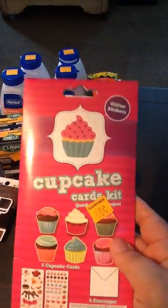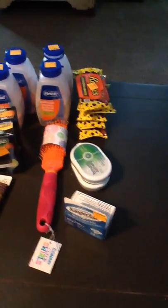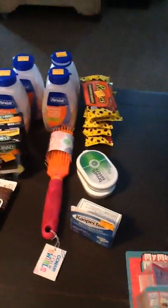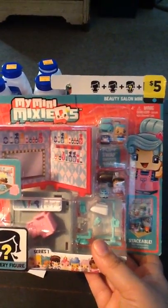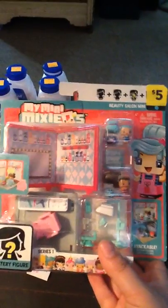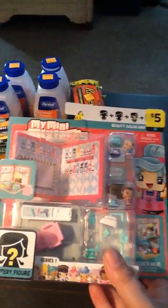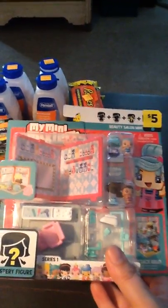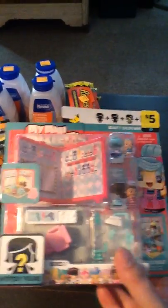Here's this. This was another thing. This was mini mixie cues, or however you say that. It says $5, but it was in a bin of clearance items, and they charged us $5 for it. So we're going to see what's up with that.